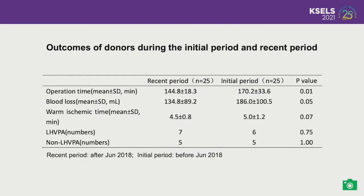Furthermore, comparison between the outcomes of donors during the initial period and recent period shows that the shorter operation time in the LHVPA group resulted from the procedure itself rather than a learning curve. The operative duration was significantly shorter during the recent period than the initial period, while the blood loss was also decreased in the recent period. There was no significant difference in warm ischemic time between the two periods. There were 7 cases in the LHVPA group and 5 cases in the non-LHVPA group in the recent period, while 6 cases in the LHVPA group and 5 cases in the non-LHVPA group in the initial period.